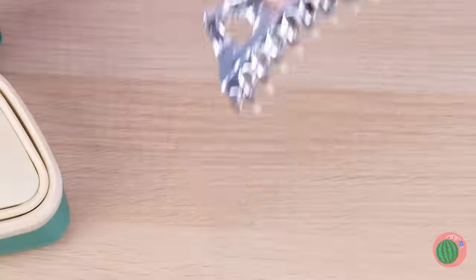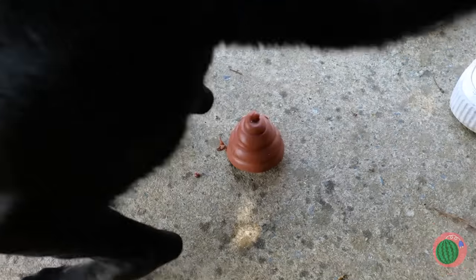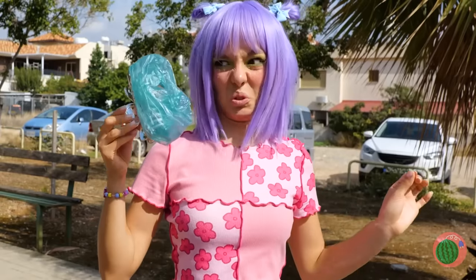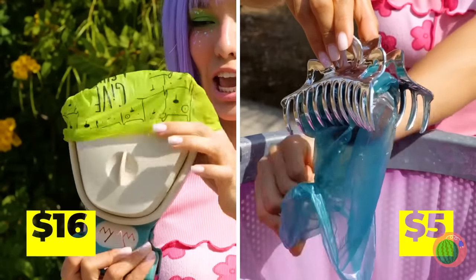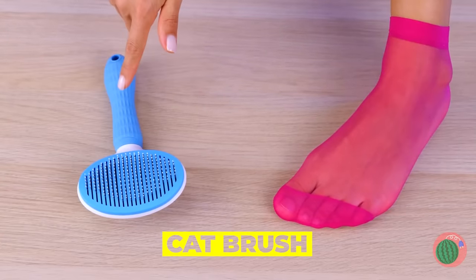Now let's try the hair clip. Hope you don't use it. Either way, we're covering it up. Hey, it works! And good thing the trash bin's right here. Well, that was fun. But now, here's something for the cats.